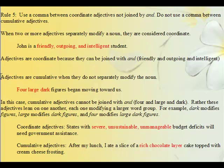Adjectives are cumulative when they do not separately modify the noun. 4 large dark figures began moving toward us. In this case, cumulative adjectives cannot be joined by "and." For example, you would not say 4 and large and dark. Rather, these adjectives lean on one another, each one modifying a larger word group. For example, dark modifies figures, large modifies dark figures, and 4 modifies large dark figures.